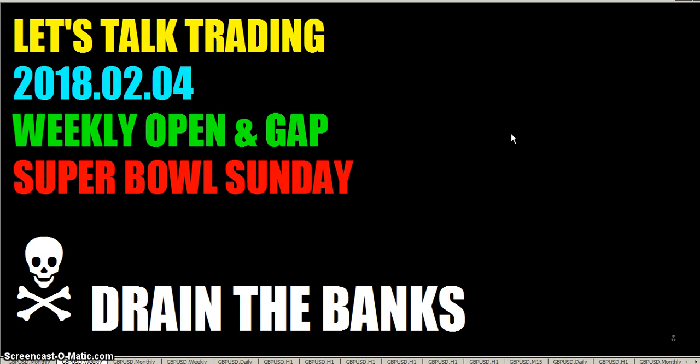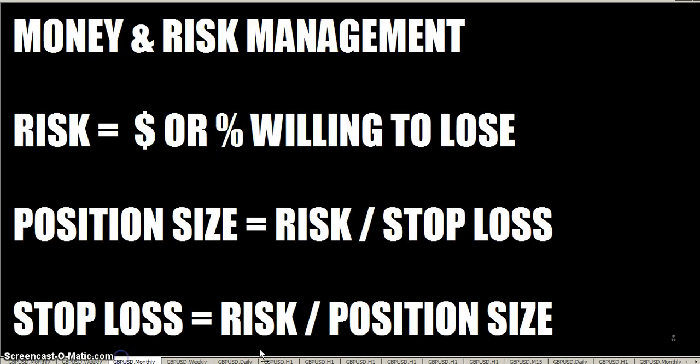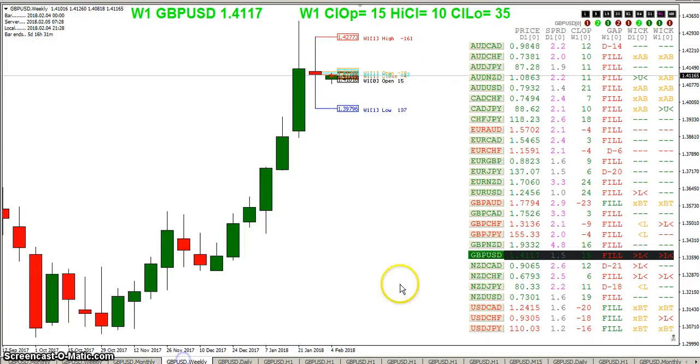Anyway, back to trading weekly open and gap. Here we go. Money and risk management. Once again, fundamentals. You have to focus on it. And here we go. Looking at the dashboard, we can see we've got about 5 pairs that haven't filled the gap.